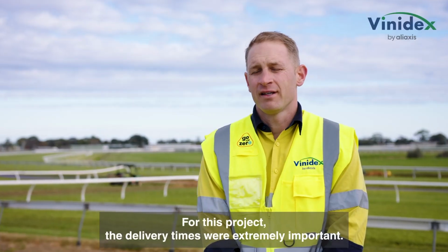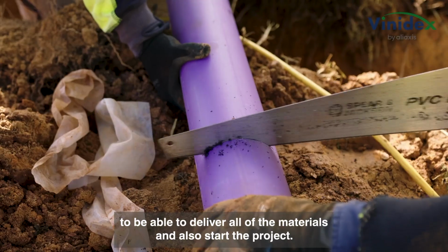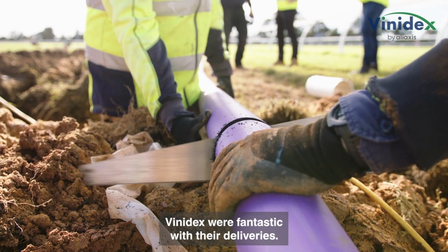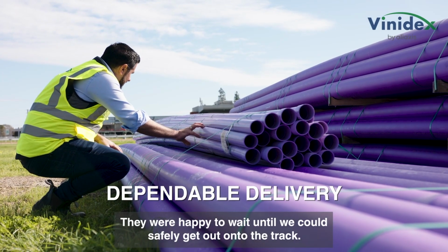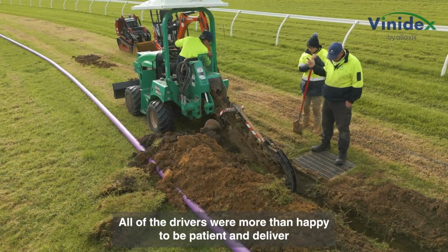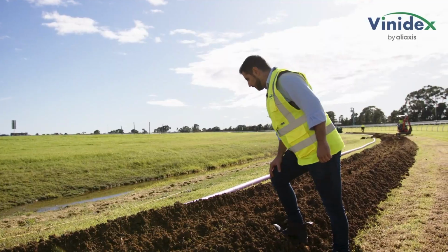For this project, the delivery times were extremely important. We had a very short window to be able to deliver all of the materials and also start the project. Vinidex were fantastic with their deliveries. They were happy to wait until we could safely get out onto the track. All of the drivers were more than happy to be patient and deliver and then jump back in their trucks and drive back to Melbourne.